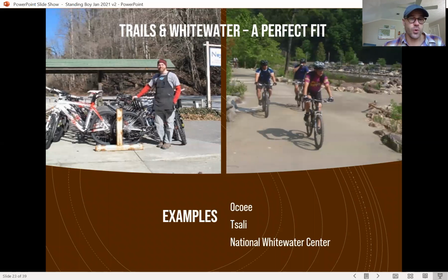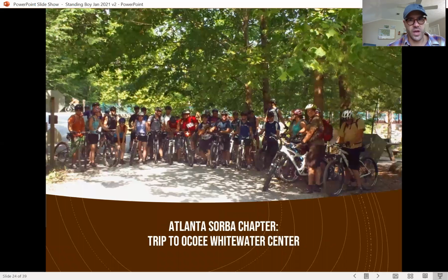To jump back to Whitewater, and I'm not going to spend a lot of time on this today, but if you go to Ocoee or Sollee or the National Whitewater Center, mountain biking is very much a part of those places and is very much interwoven. And you get a lot of the same people doing both activities, and that's something that we can benefit from as well.